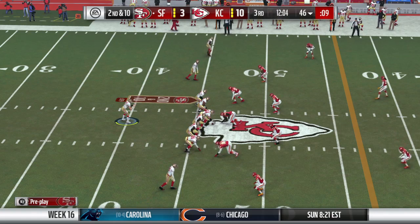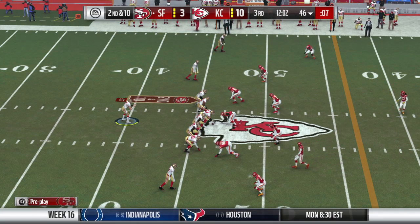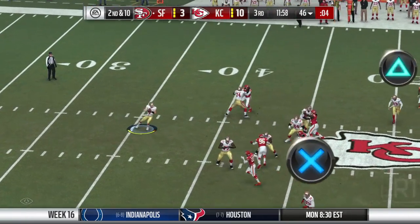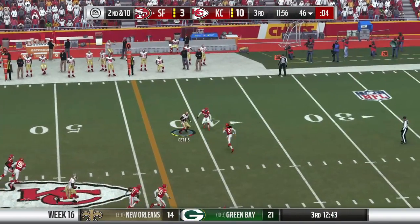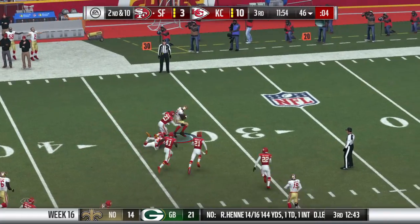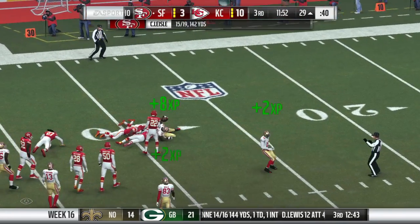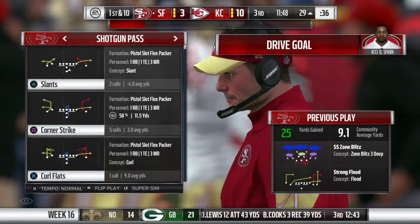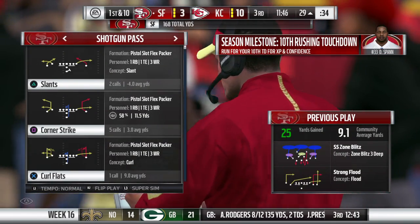They come out 5 wide, 3 of them to the right side. And the play clock's running down. Back to throw now on 2nd and 10. Wide open receiver, complete. And he's brought down after a good gain. A really nice gain of 25 yards.